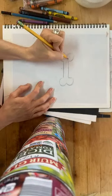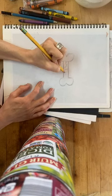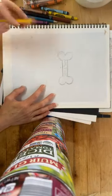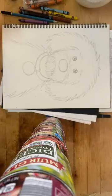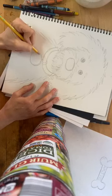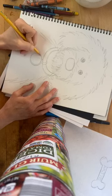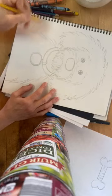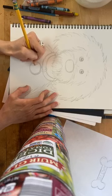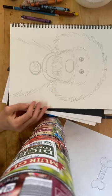And then you can write Party, or whatever your dog's name is, or want your dog's name to be, okay? If you do a circle, you can put another little circle in the middle of that. And then I can write Art.